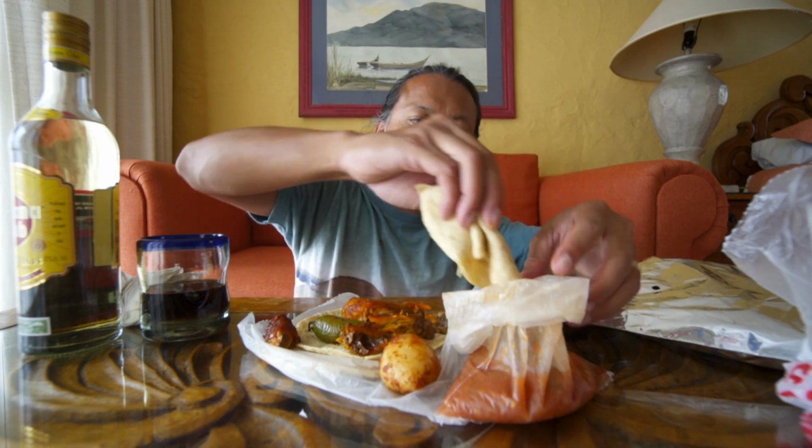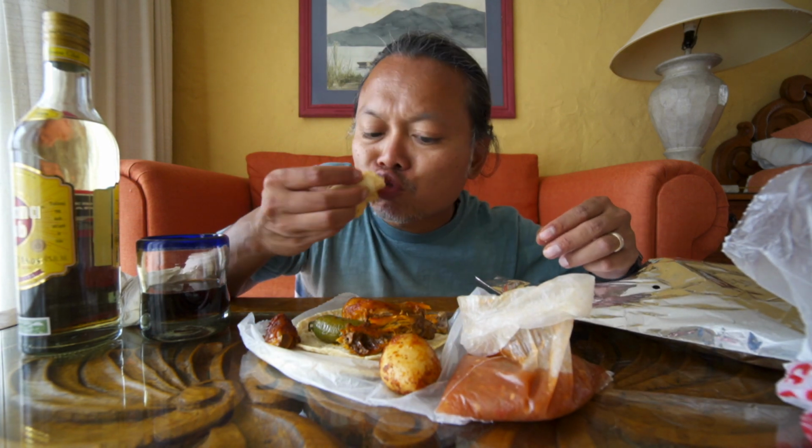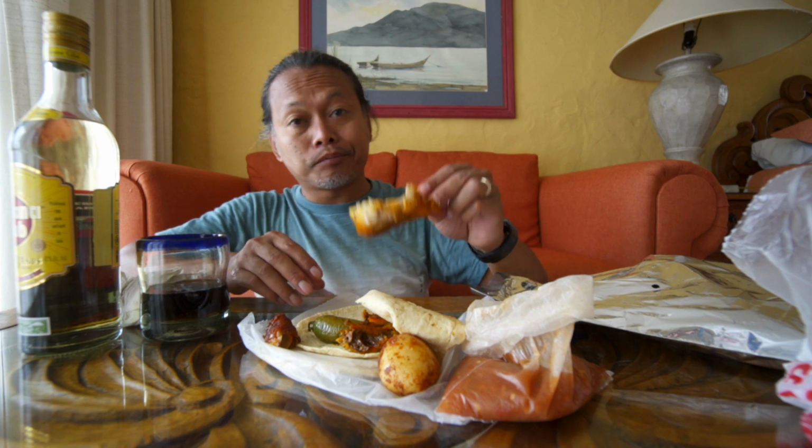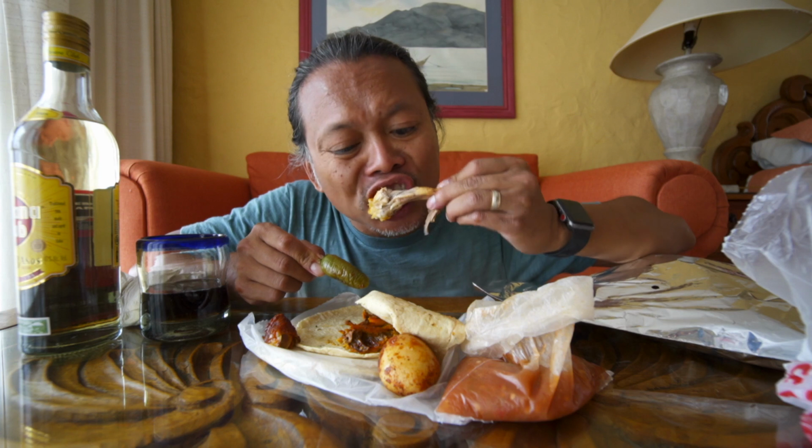Oh, it's like salsa. Dip it in. Mmm, oh. Ooh, that's spicy. Oh man, it's so good. It's perfectly seasoned and super tender, super moist. It's probably the best rotisserie chicken I've ever had.